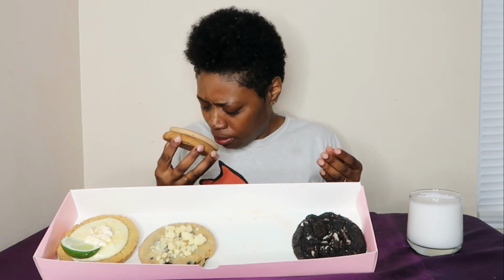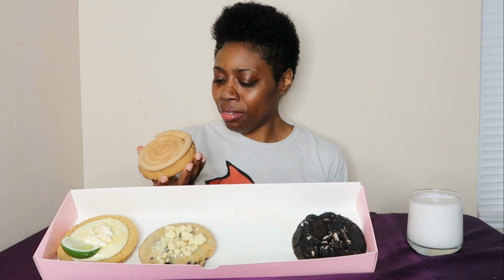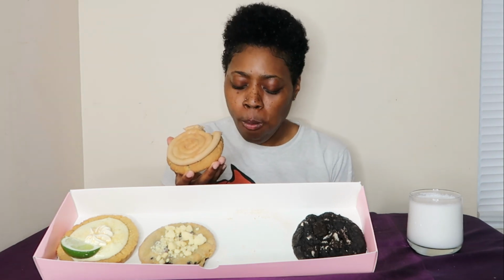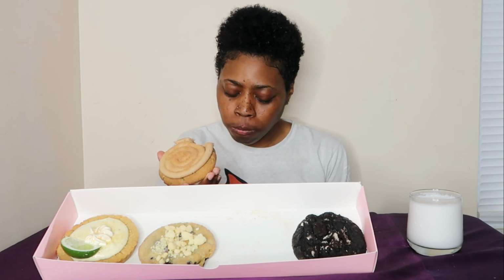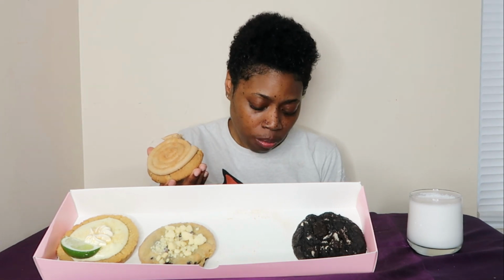It smells like cinnamon goodness. You got the little dust falling off of it. Ooh. Ooh-wee. It's very sweet, but it's also delicious. My goodness. They said it was crisp, and they said it was tender, and they said it was basically cinnamon-y. And it's all of that.